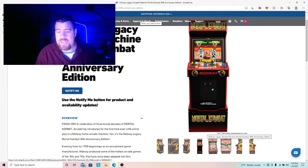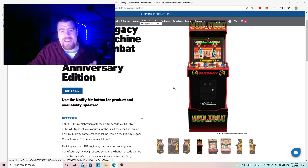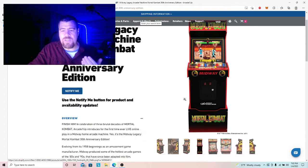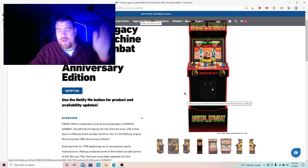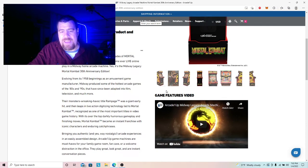But yeah, so that's it. But this cabinet's going to be huge. I mean, this is like the new, I'll say, Big Blue. Obviously it's not as tall as Big Blue. It's your normal three-quarter height, normal three-quarter scale, Arcade1Up normal height. But this is a pretty epic cabinet.